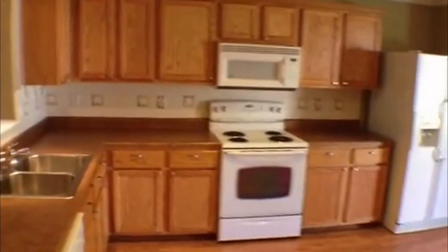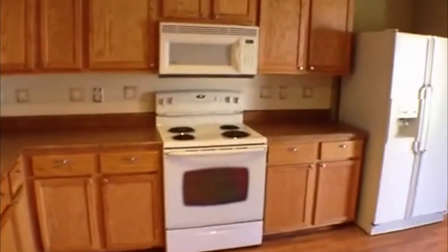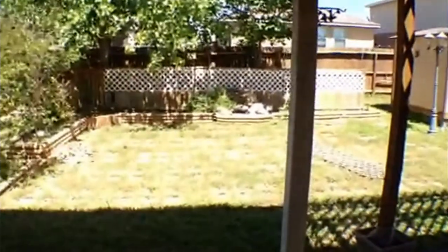Plenty of cabinet space, countertop space. Comes with a dishwasher, stove, microwave. Got the refrigerator there. Nice little pantry. Even has a covered patio here.